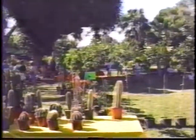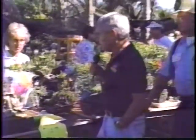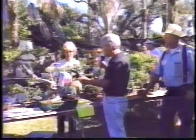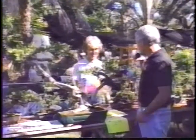As we move on here at Fairchild Tropical Gardens at the annual Ramble, from some magnificent cactus plants to the bonsai section here of the Ramble. This is a giant bonsai. How is this made? What kind of a tree is this? Is it real? I have lots of questions, Mary Miller.